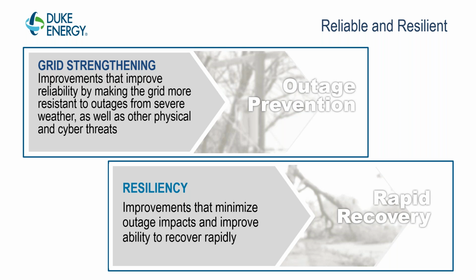The first being strengthening. So we're trying to do things that will help to prevent outages from occurring, and that can be both physical hardening type work, upgrading poles and lines to things that are stronger, have higher wind ratings. We're introducing a lot of new coastal construction standards that can more effectively deal with salt contamination and corrosion. So it's all of those kinds of things that can help to prevent the grid from having outages.